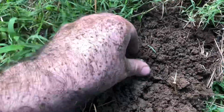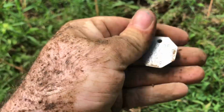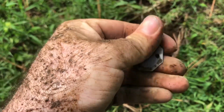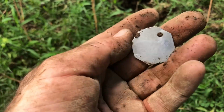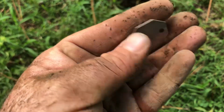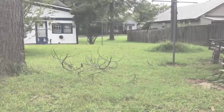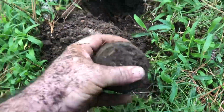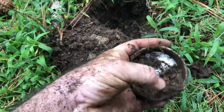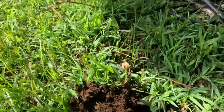For some reason, this dog tag was hitting like 36. This almost looks silver. Well, it's probably not, but. Got another jar lid. Sounding like silver. This one's got an insert, at least. Got a wheat penny.